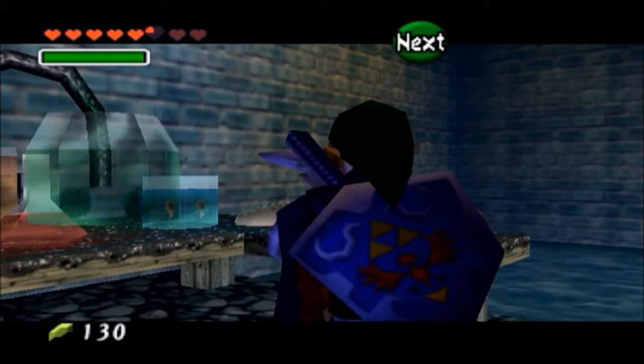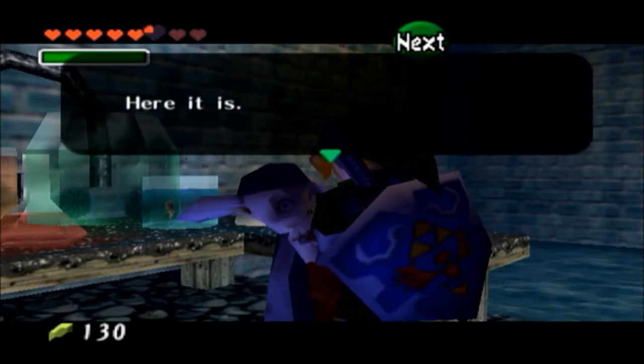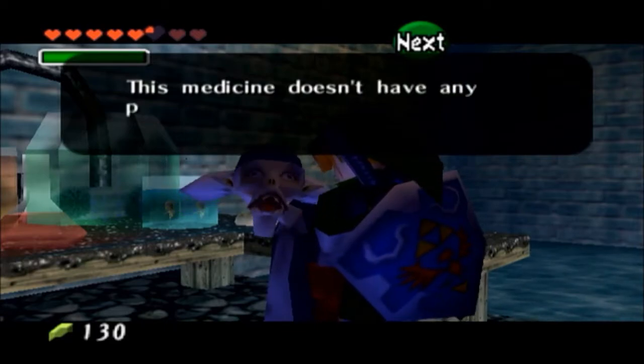And back to back. Whoa. There's like a little baby in that jar. Now I'm freaked out. Okay, creepy guy. Here it is. This had better work, because you're freaking me out.